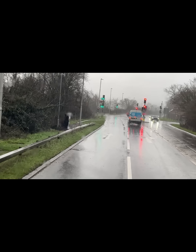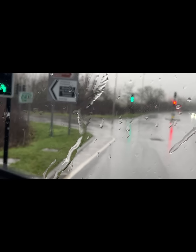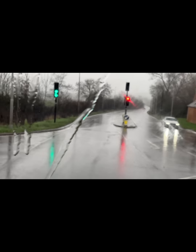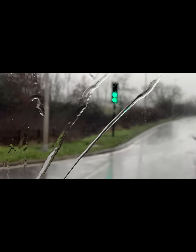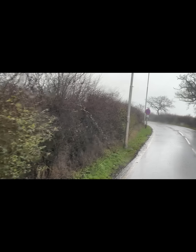Going left at these lights. Weather is awful. And I'm sure these roads are not made for big lorries really, but there you go. Just have to keep it wide. Oh, come in. Stay there. Thank you very much.